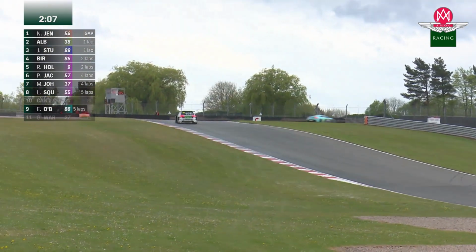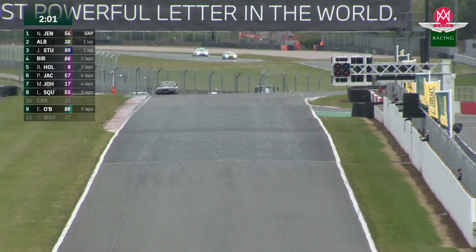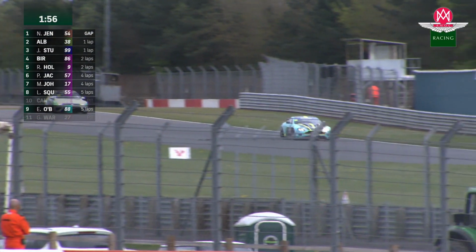I know, obviously, being the man behind the voice of TCR as well, it'd be quite nice to see him possibly have a go in TCR with that car as well. But I suspect at the same time that's not a standard TCR car. They probably had a bit of fettling under the bonnet with that particular power. I'm not sure.